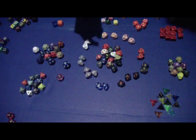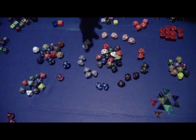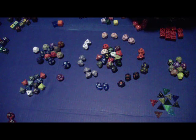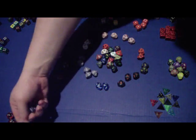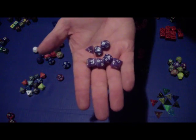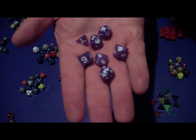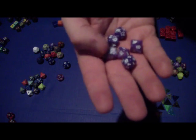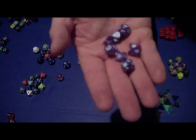I still have most of my set, though I had to replace the D10 and D20 that it came with, and I lost one of the D6s that it had, but I still have most of that set. And then there's another one. This one's a really tiny set, and I bought it at an anime convention from, oddly enough, one of the artists that was there.